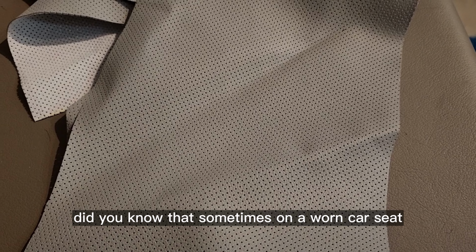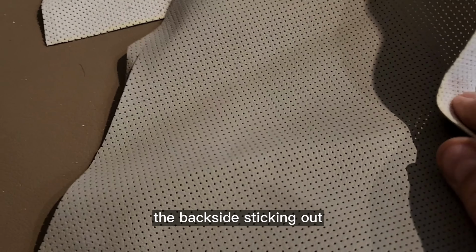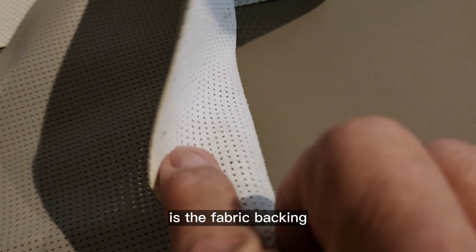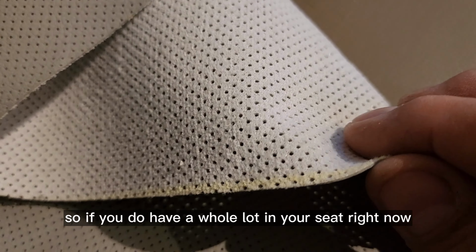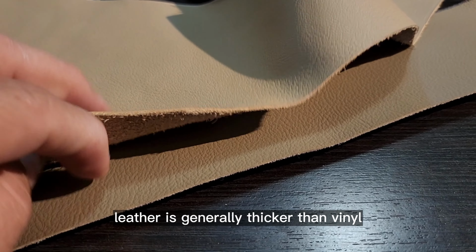Did you know that? Sometimes on a worn car seat where there'll be a hole, you'll see the backside sticking out, and a lot of the times you're going to see a white like this inside the hole, and what you're going to see there is the fabric backing. So that's the dead giveaway that it's vinyl. So if you do have a hole in your seat right now, go out to your car, look at the hole, peel back the edge of the hole, and you're probably going to see some of this white fabric backing back in that vinyl.